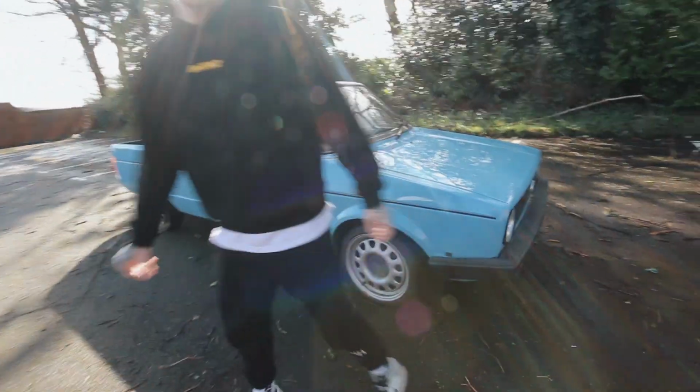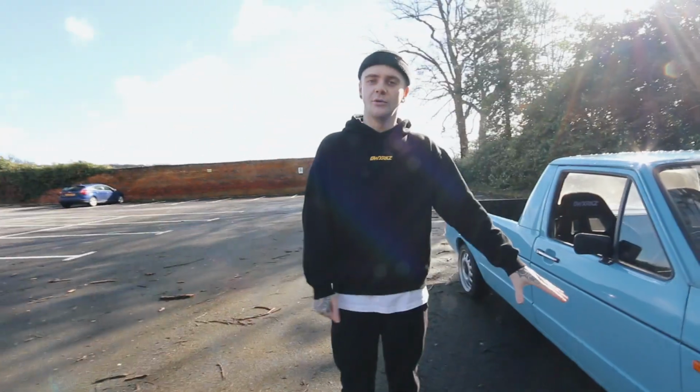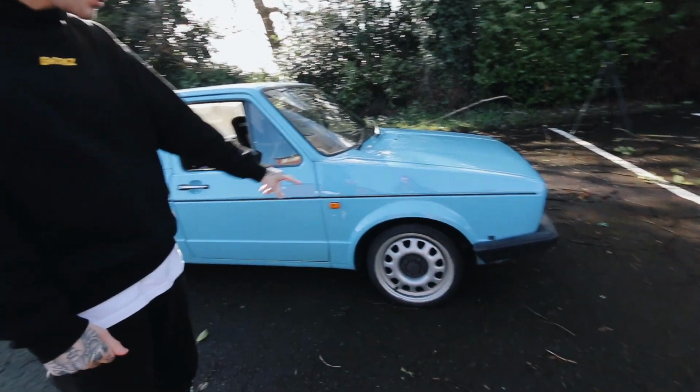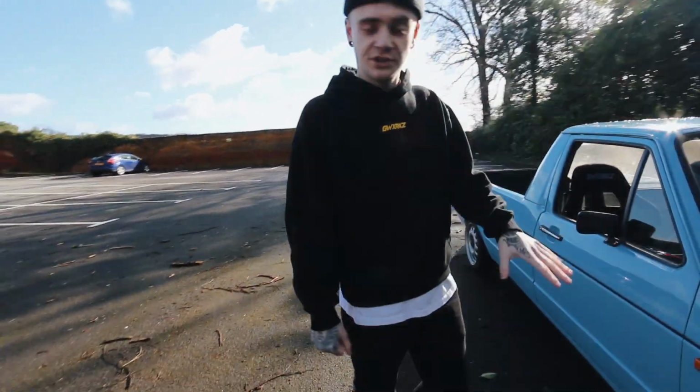Can we start with the wheels very quickly? Yeah, that's what I was about to go for. These are the G60s, right? Yes, they are horrible to look at right now because they've not been washed since the whole winter, and this one's got a wee dent in it because of a pothole, because I live in Scotland. But these are original G60s.